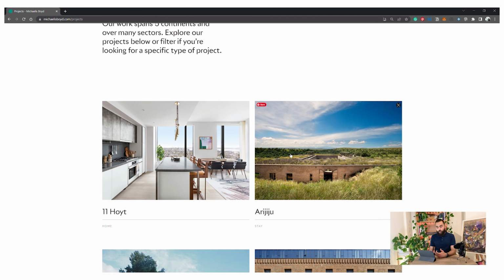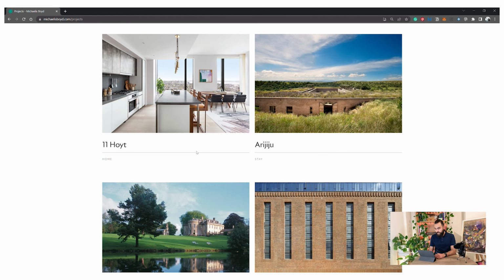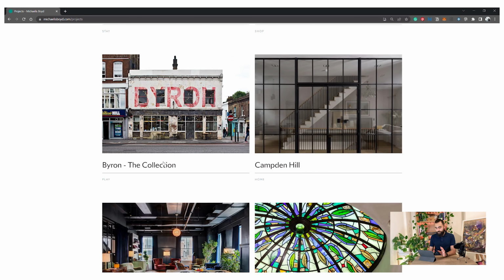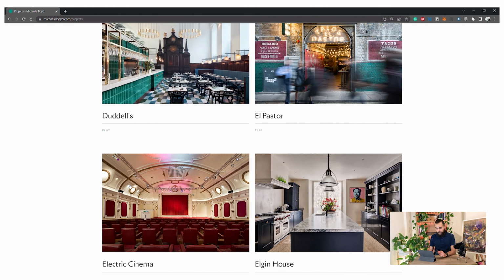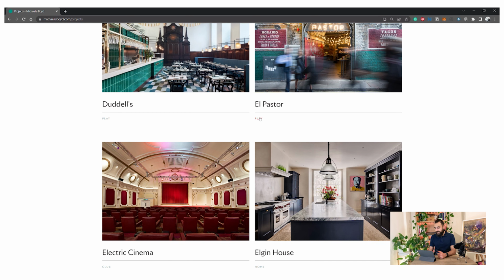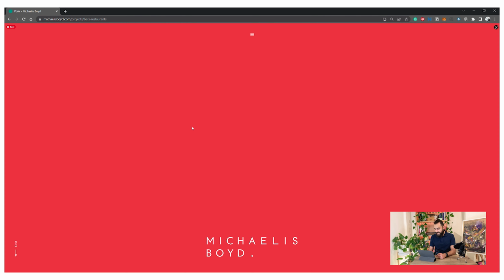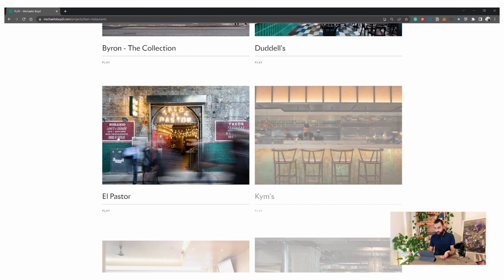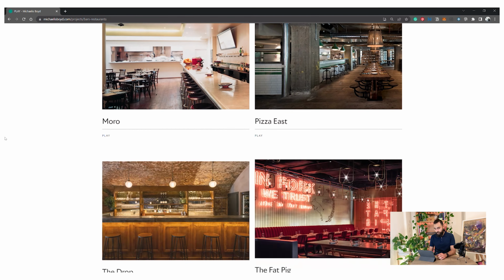When you go to their all projects page, two projects at a time are presented to you, and you are again not overloaded with too much information, which is always, as I said, what other architecture practices do, so please try to avoid that. They have also assigned tags for each project, and then you can click on the tag to see a list of filtered projects under that specific tag, which is very useful.